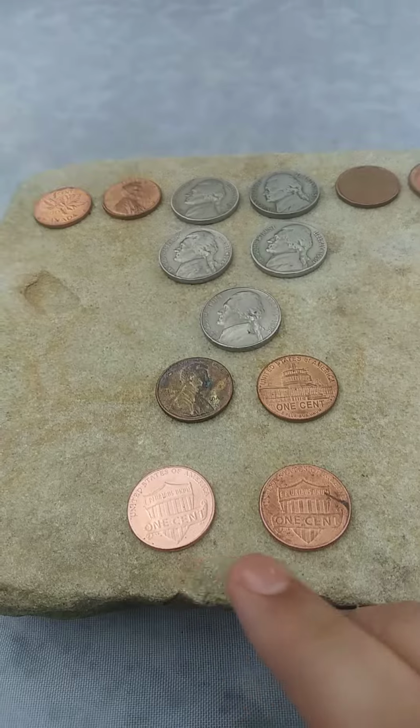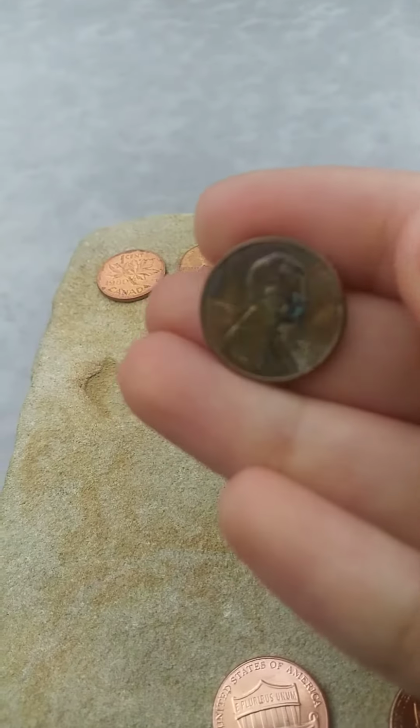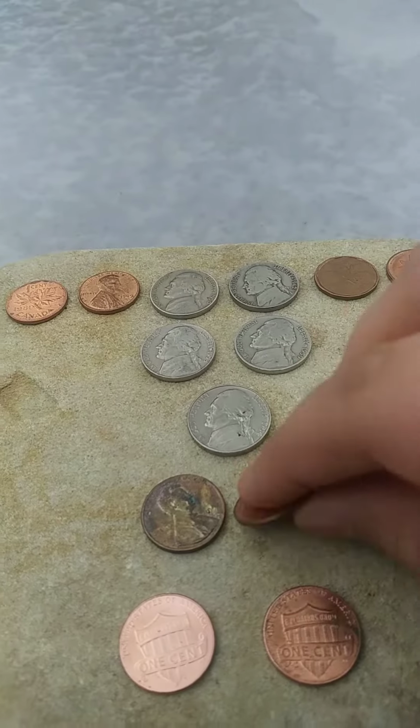So these two are just regular shield cents. I found them on the ground right next to each other. And then this coin is kind of a toner. You can't really see it, but that's toned. And then a 2009. The front has a big gouge in it, so I'm probably not going to keep it.